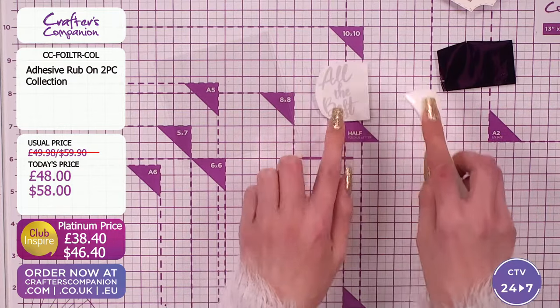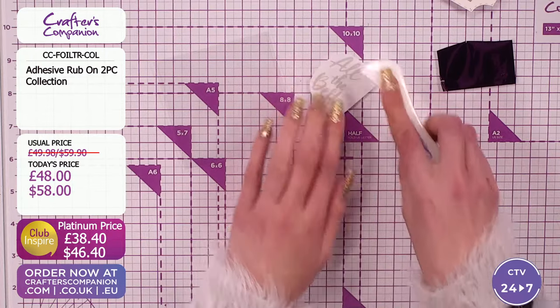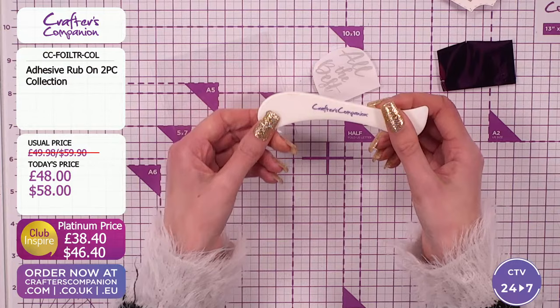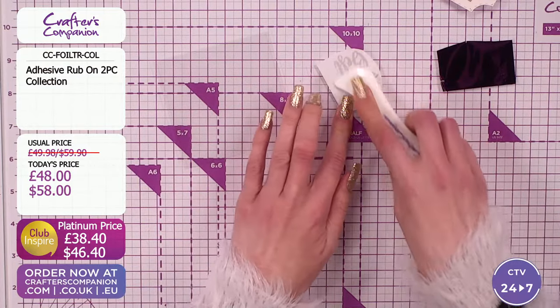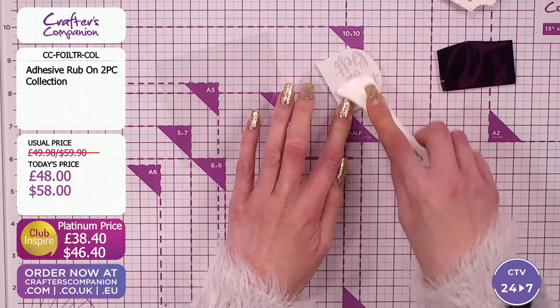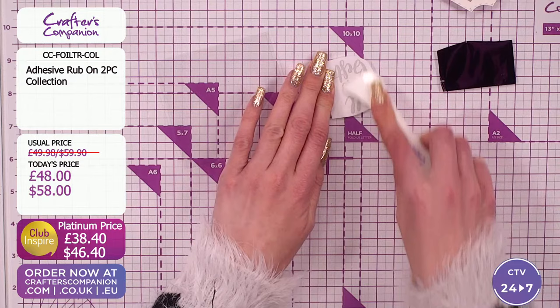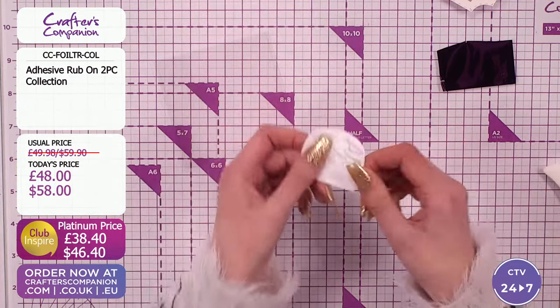Okay. Then all I've done is I've just trimmed down one of the topper pads. So I've got my sentiment all the best. Then I'm taking out the smaller of our two bone folders. If you see on the website, we do our packs of bone folders in duo packs. So you get your longer one, you get this shorter little stubby one. This is ideal for all your burnishing and what I use with all my foiling techniques. So just burnishing down that sentiment onto there.